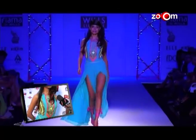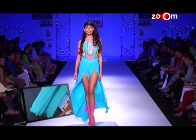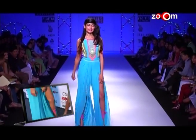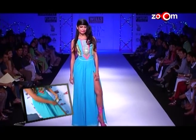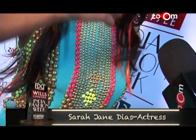I just felt very statuesque. I was going for more of a superhero feel, like I'm going to take off and fly. But it's lovely. I love everything about it. I love the color. I love the cut. I love the coin work on it. And mostly, I love the fact that it's very much my style.